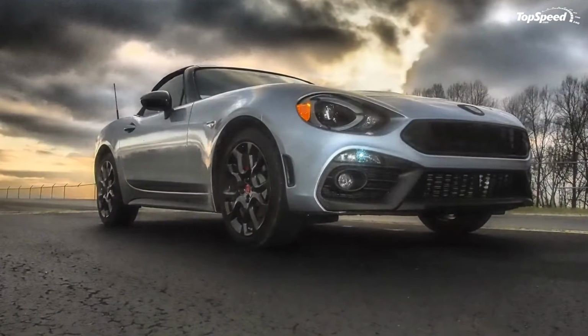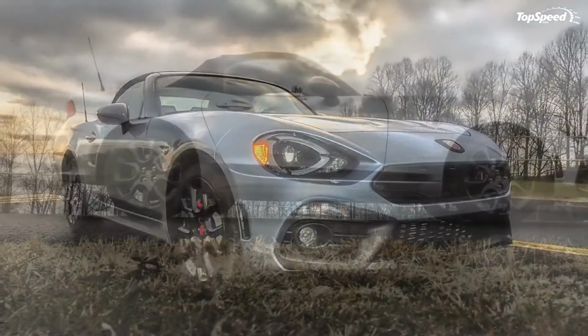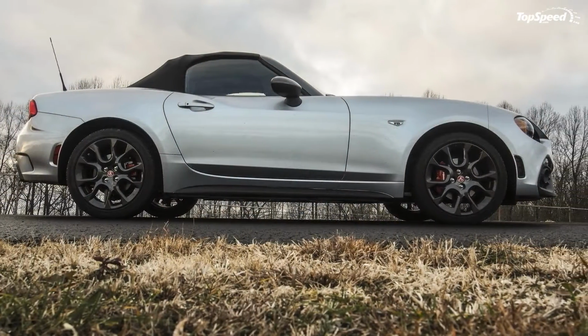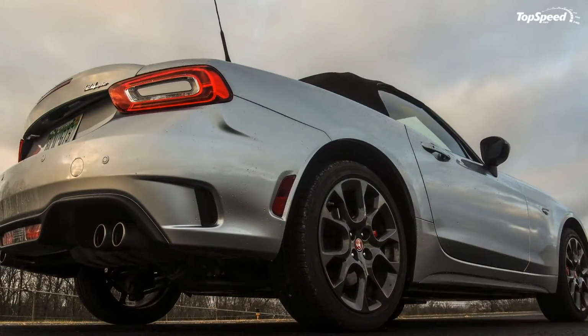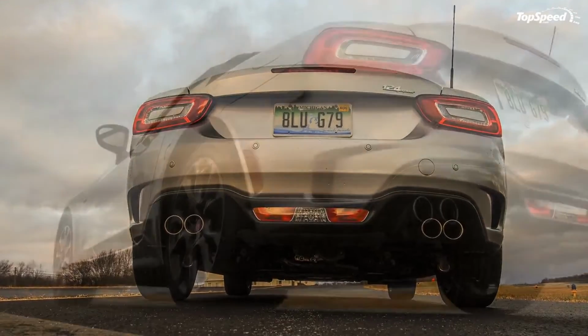The suspension made the 124, which already rode a bit stiff in the name of sporty handling, ride even stiffer. But in a car this fun, I didn't mind. Significantly softening the suspension would have changed the lovable, flickable character of the car.